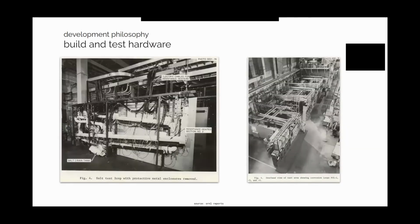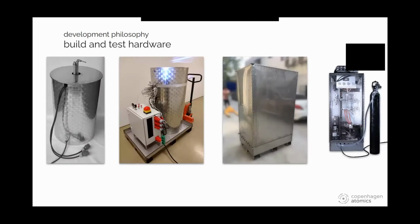And even after the MSRE days, we're still having these giant buildings filled with loops. So this is sort of similar to what we're trying to do. We're making the loops a lot more compact. If you saw before, there was a lot of piping between the different components. Where our approach is more to make it the same design ideologies as our containerized reactors, basically have all the electronics and heating system, gas system management inside of a tight containment.